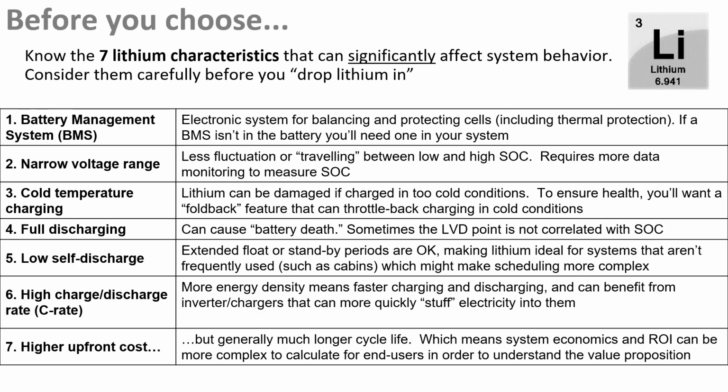Obviously, extended float or standby periods are fine, because lithium does have a very low self-discharge rate. You just want to take that into account when you're looking at how often the system is going to be utilized, and lithium is an excellent choice in those extended periods where you may have your batteries at rest for long periods of time.